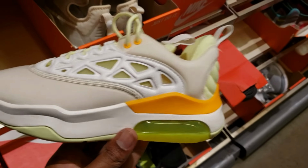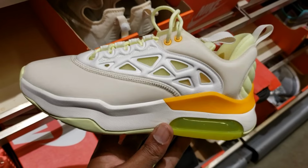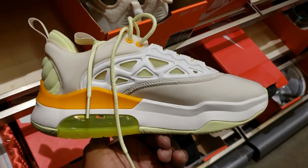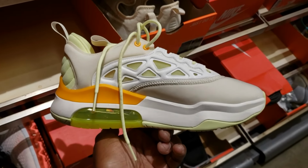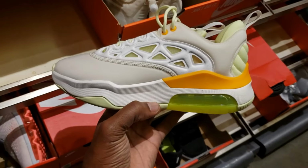Women's Jordan Air Max 200 XX. Now, I've definitely never seen this shoe before. It looks awkward to me. Maybe some girls out there might like it. Maybe some dudes might like it for their women. Let me know if you think these are fire or trash in that comment section below. Outsoles looking different. Not really feeling these though.